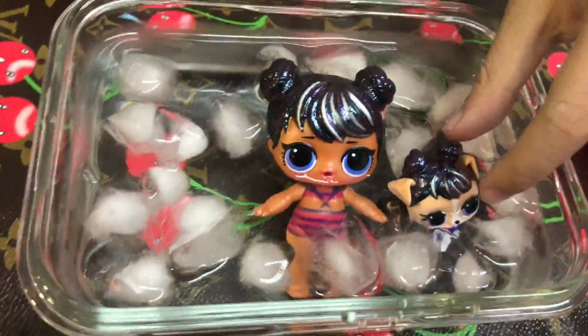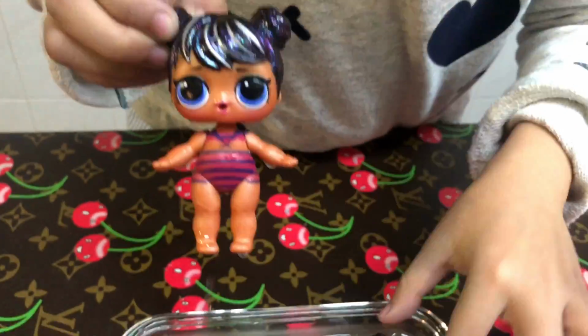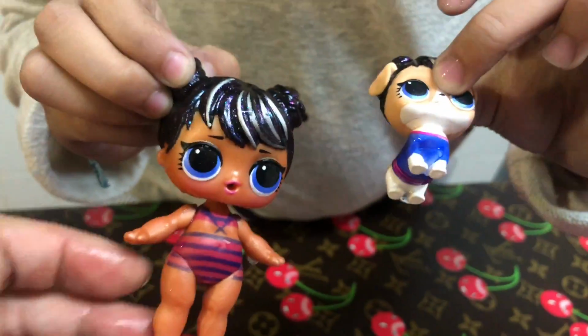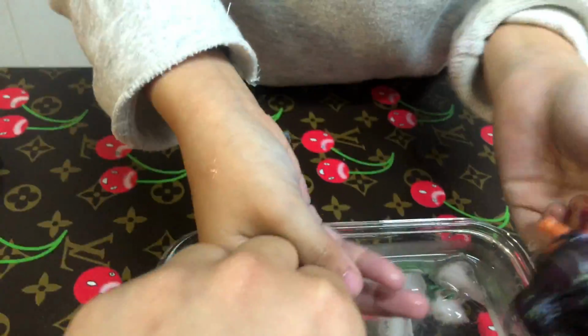Together? I put it there. Wow, so nice. So pretty. You see. Can you see? It's a swimsuit. Wow. What about the puppy? The puppy is so cute. There's a star on its bottom. Yeah. I think it's a star tattoo.